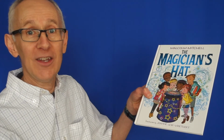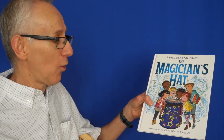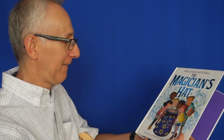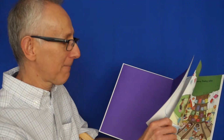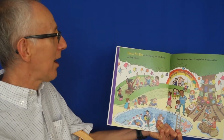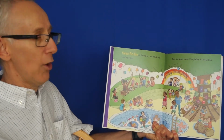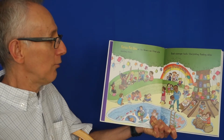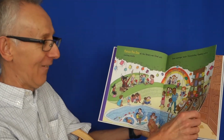The Magician's Hat by Malcolm Mitchell, illustrated by Joanne Lou Veritoff. Such colorful pictures. Family Fun Day at the library was filled with exciting events. Book scavenger hunts, storytelling, reading rallies. Wow, reading rallies, that sounds so cool.